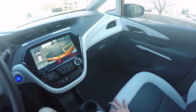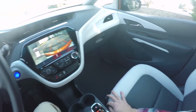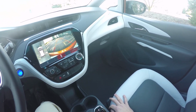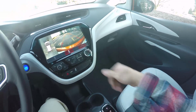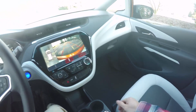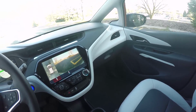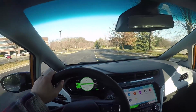Backup cam works just fine. Looks, you know, about what you get in a $100,000 Cadillac, which is kind of not so good there, but perfectly acceptable in a $30,000-ish electric vehicle. So we're going to go ahead and put it to drive and set off on our way.